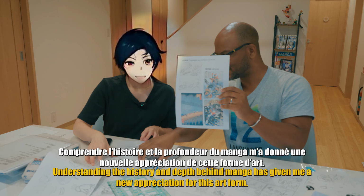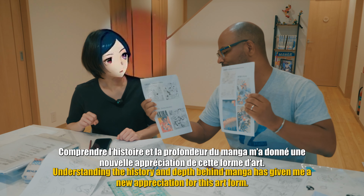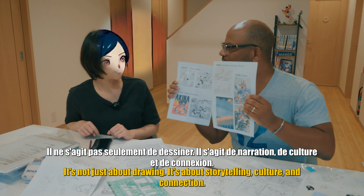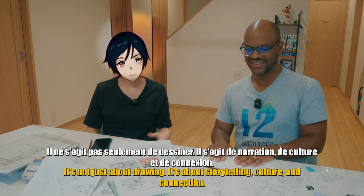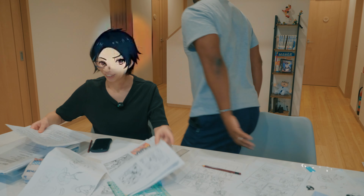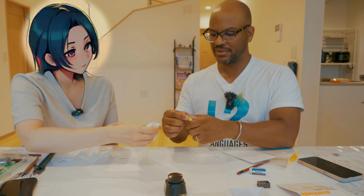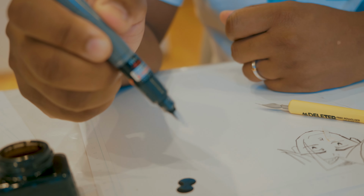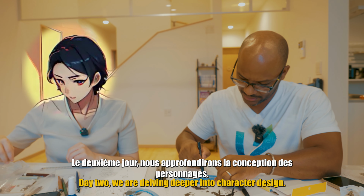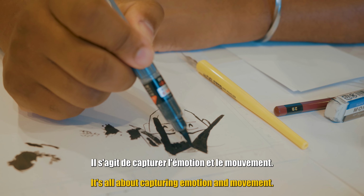Understanding the history and depth behind manga has given me a new appreciation for this art form. It's not just about drawing, it's about storytelling, culture, and connection. Day 2, we are delving deeper into character design. It's all about capturing emotion and movement.